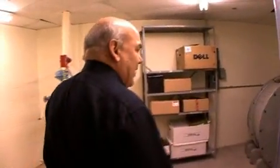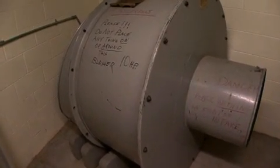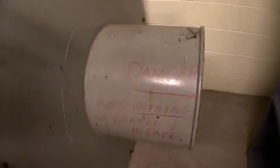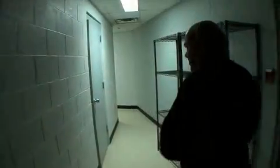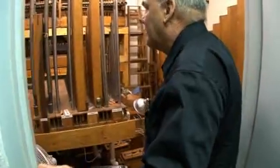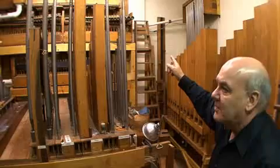This is the blower that provides the wind for the 2 pipe chambers, 10 horsepower, and I'm not sure how many cubic feet of air a minute it provides, but it's a monster. This is what we call the north chamber, and a great deal of the accompaniment pipes are in here. Plus we have one of the xylophones here.